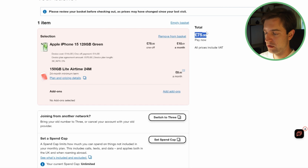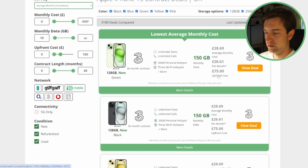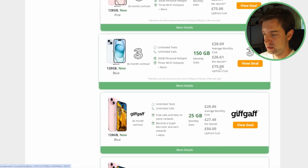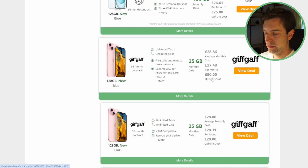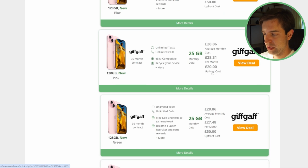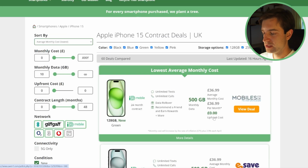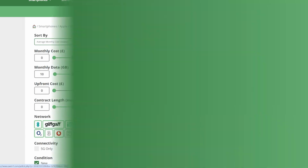Normally the provider will require you to pay this with a credit or debit card. So not all contracts have an upfront fee. You can see here 3 is charging $75 upfront on most of their deals, while it's about $50 with giffgaff or $20 on some of their other plans. You can use the filter here to specify what sort of upfront cost you're willing to pay. So if we set this to 0, we can see that some of these plans have no upfront fee.